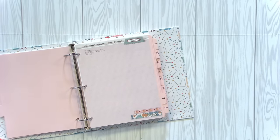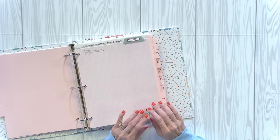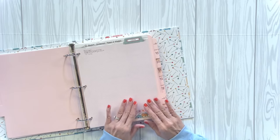And that's Denim and Daisies by Fig Tree. Okay, the next one is Moda Blockheads 5. So this one's got more detail.